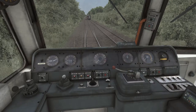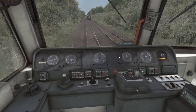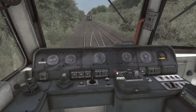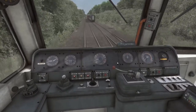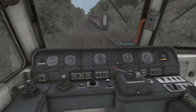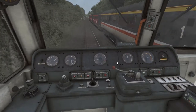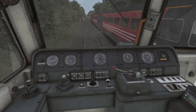Points are changed, and off we go. We've got to stop at the stop board before proceeding, haven't we? Basically the second man would get out of the train and switch the manual points on the run round, so we can get permission to go into the back of the stock. In this case, we're connecting up to the DVT.